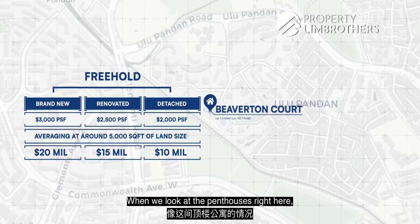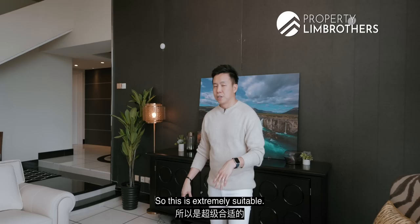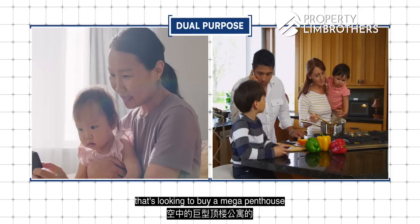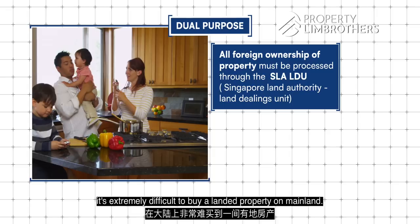We track back based on 8,902 square feet. That's going at about $1,909 per square foot. So this is extremely suitable if you want that dual flexibility in future. For example, this home can be passed on to a Singaporean family if you want to exit in 10 to 20 years' time. It can also be passed on to a foreign family that's looking to buy a mega penthouse sitting right here in the sky, because for foreign buyers, it's extremely difficult to buy a landed property on the mainland because you need the special LDA approval.